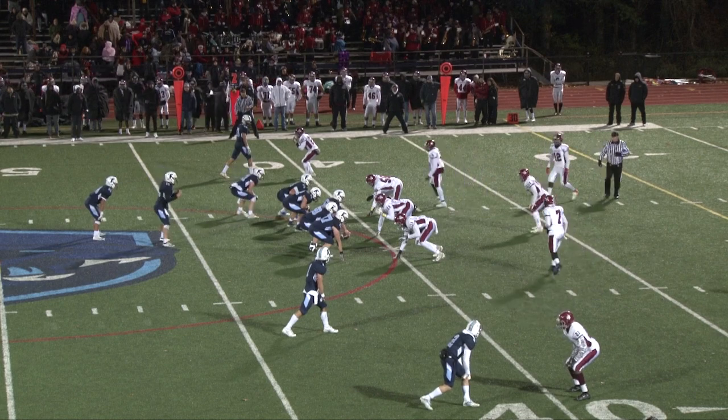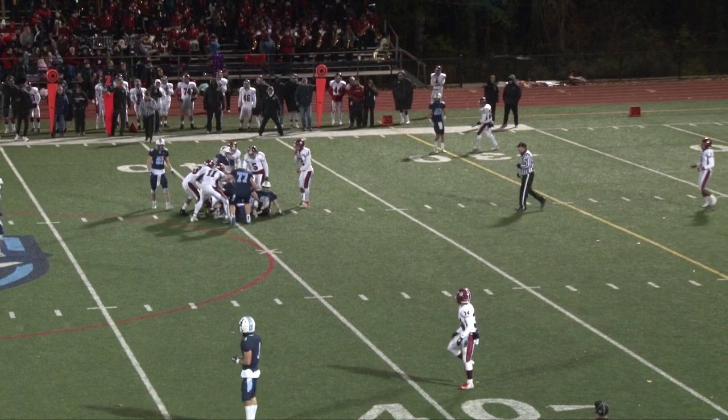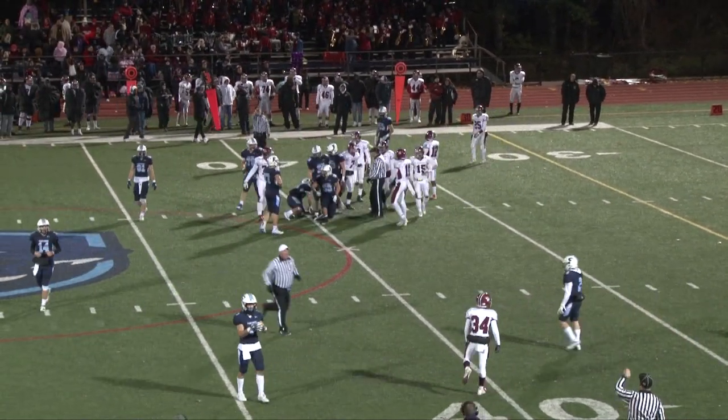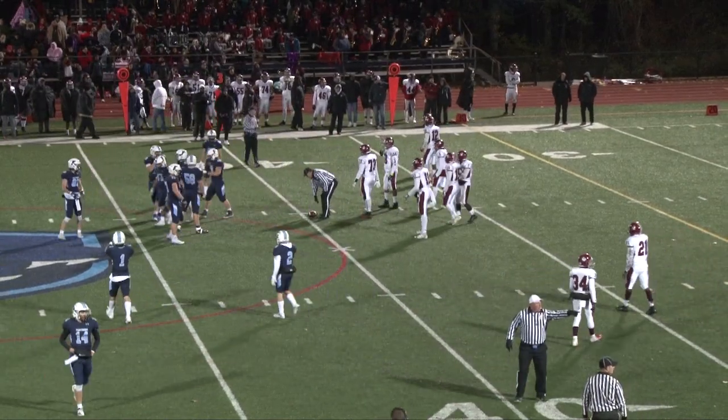Lazarek resets from right to left. Inside handoff to Palmieri. Falls forward across the line of scrimmage to the 39-yard line. It'll be third down and seven. Maybe a gain of one, that's all.